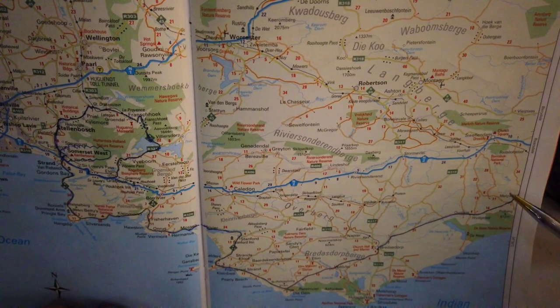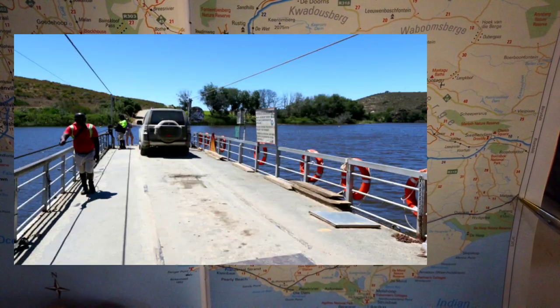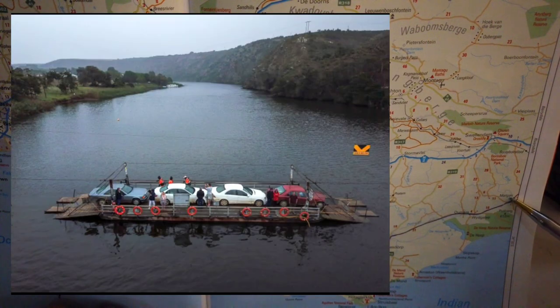Now, Malgas is a pond, a man-driven pond, pulled by man on cables that is fixed on both sides of the river. That is where we're heading.